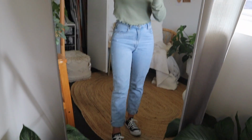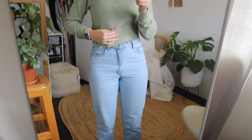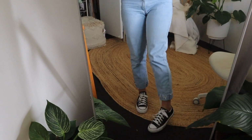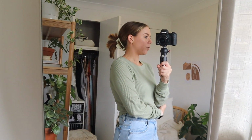This is my outfit just to go have lunch with my mum. Nothing crazy, but I still really like it. I've just got this green top from Glassons, my favorite jeans from A Brand Denim / Princess Polly, and my Converse. And I've got a little claw clip in my hair from Gabsy's Beads on Etsy. But there's your little midday update.